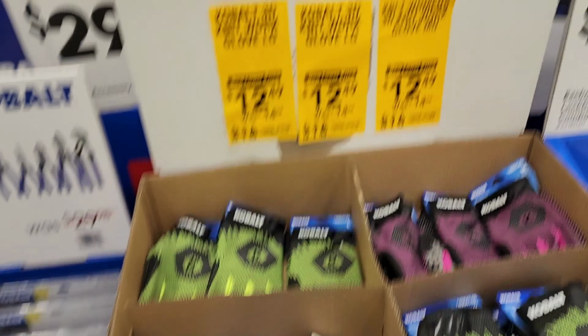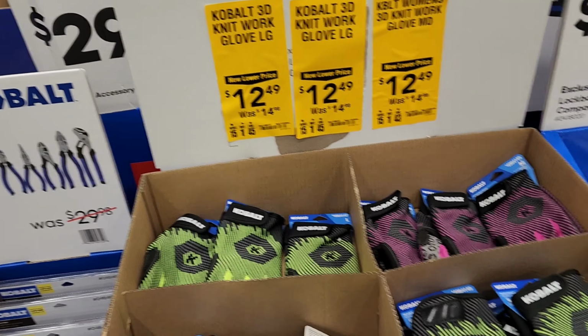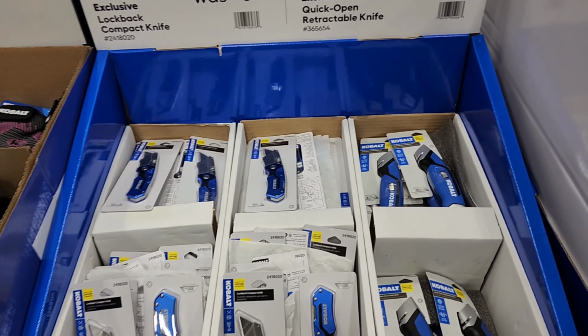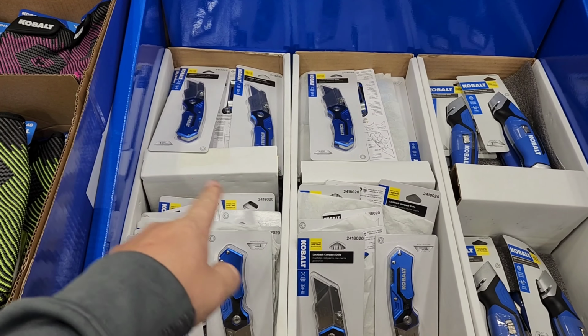Alright guys, so when you first walk in, they've got some Cobalt tools, a bunch of fillers and knives and stuff like that. Nothing I would recommend for a professional. Now, some mechanics gloves on sale for $12.49. Those might be a good idea. This razor blade knife, I have 2 of them. It works good, so I would definitely suggest one of those right there, either one.